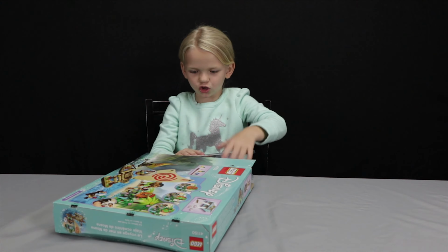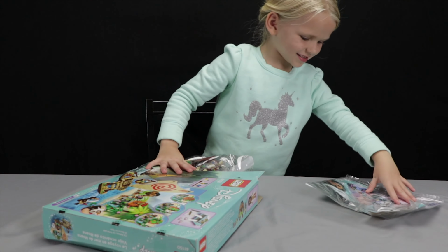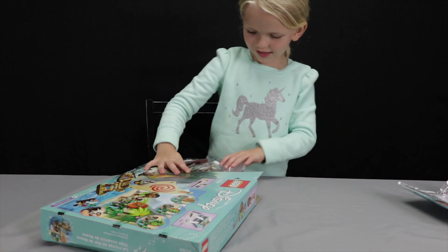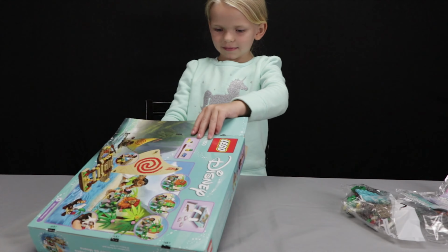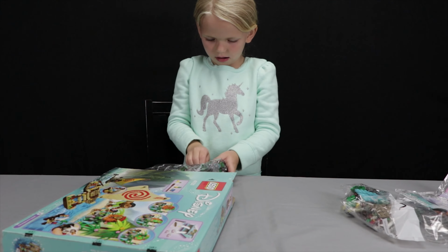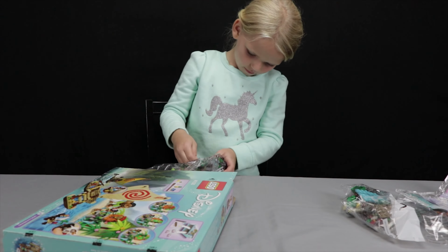Yay. Let's do this, people. Instructions? It has Frozen on it. Bag 2 and bag 3 and bag 1. Now let's get opening.